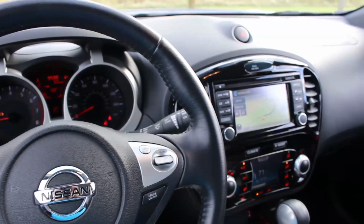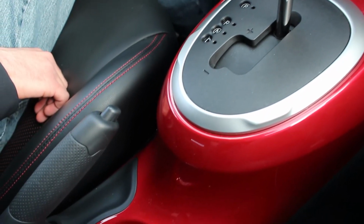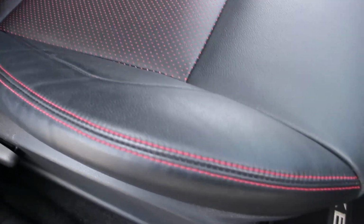When you get in the car, you're gonna notice that sort of funky, strange exterior styling was carried into the interior as well. The seats are comfortable, however, and the leather's nice, and I like that they kind of carried some subtle hints of that red other places. So you'll find the same shiny, glossy plastic red here on the door, but you'll also get this sort of red and black cloth here on the door. The seats have some nice red threading to them.